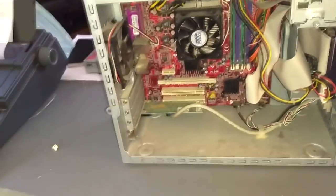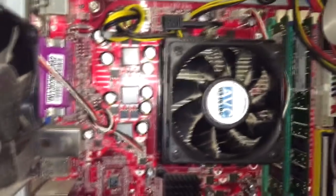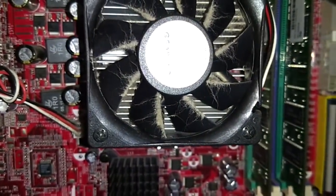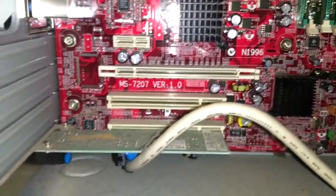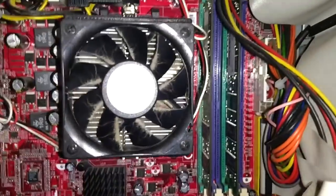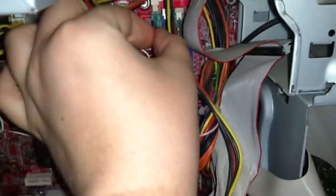I have not tested this yet, by the way. I couldn't test it at Bridget's house because we didn't have a power cord. Her computer takes a proprietary power cord. But it's complete inside. It's got the heatsink and fan with a bit of what looks like probably cat or dog hair built up on the fan. We do have 2 PCI Express slots and 2 PCI slots, one of which is occupied by the modem. And let's see what kind of RAM we have in here.